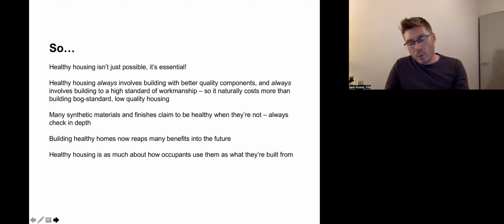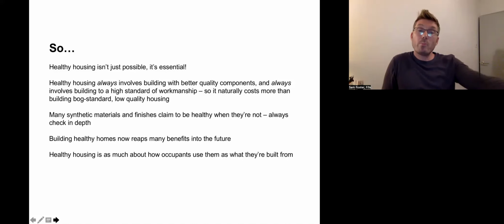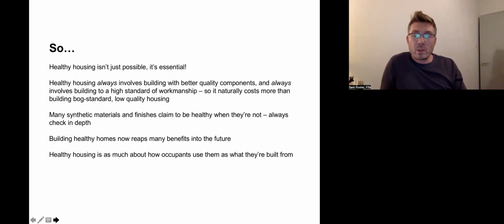But through, how long have I been an architect? 15, 16, 17 years of being an architect, and Tom will attest to this as well, it's amazing how many people say something is healthy when it's actually not. So it needs quite a lot of work and time put in to make sure that whatever you're building from actually is healthy. And there are ways that you can check that. There's something called material safety data sheets, for example, that every component, every material is meant to come with, and you can check that to see whether it includes something toxic.